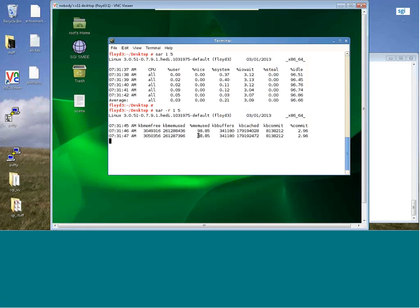Memory's 98% busy, and I do see cached here. 179 gig is in the cache field. Not too big in the buffers. I'm going to have to pull this cache field apart, but let me do a sar -dp 1 5 first.